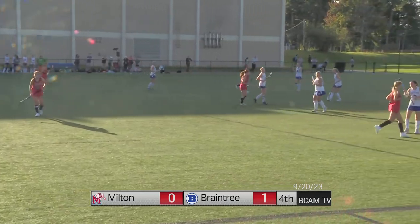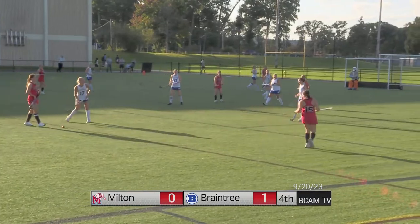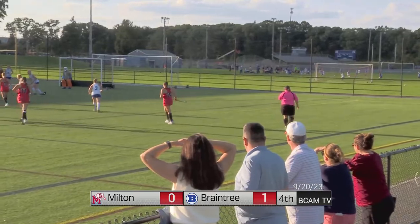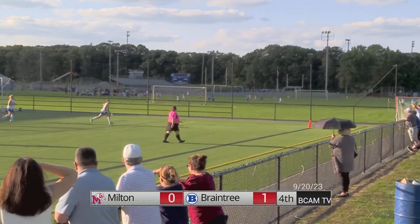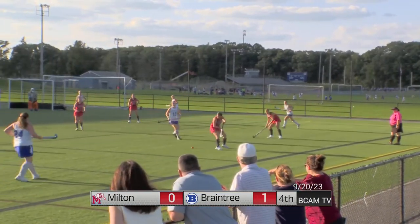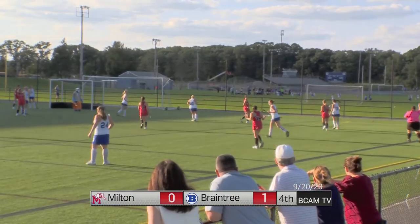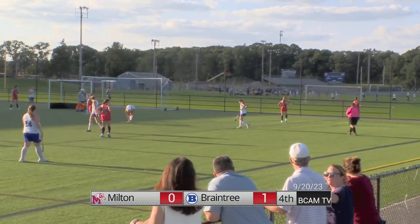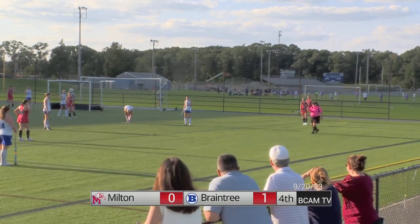So the Wumps continue to try and make something here defensively, as they have to play on this side yet again. Get on it, Red. Get on it. Get a hustle, Red. So it will be red ball. Milton continues. Try and find one for the final 6 minutes.